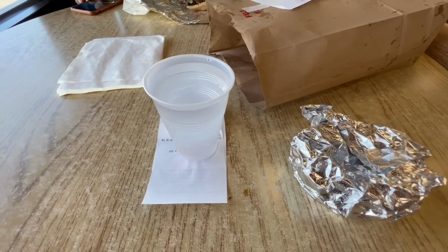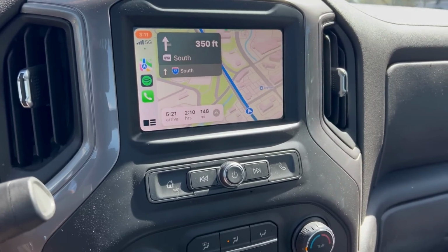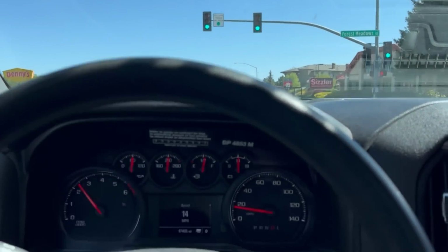Time to head back soon. We're doing it. We're getting towed back. Got quite a drive back, a little bit over 2 hours, 150 miles. So we're definitely going to be going a little bit slower. But yeah, let's hit it.